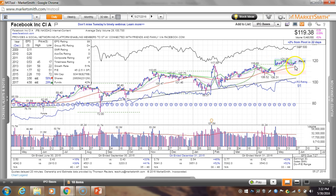Again, this box I have to keep redrawing it, but when it breaks out of this box, I'm hoping it does it to the upside. I will buy this, and then I'll set my stop to either the top of the box or very close to it, just below it. But right now it's just hanging out.